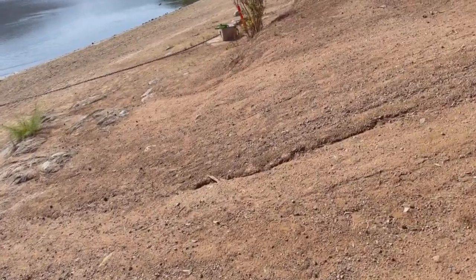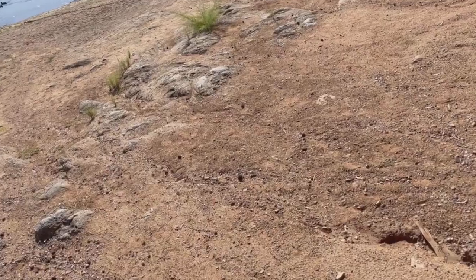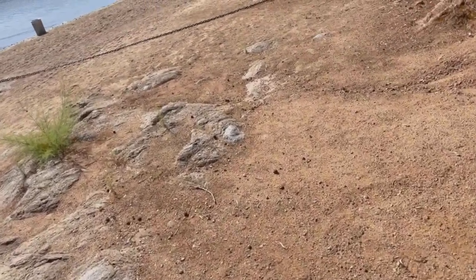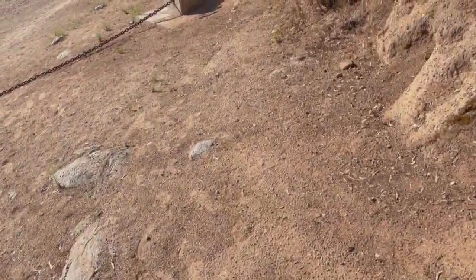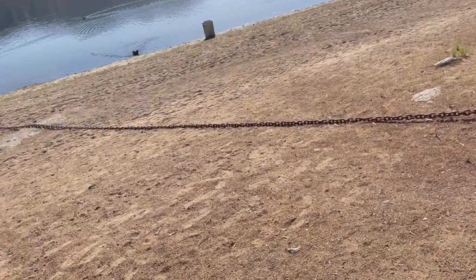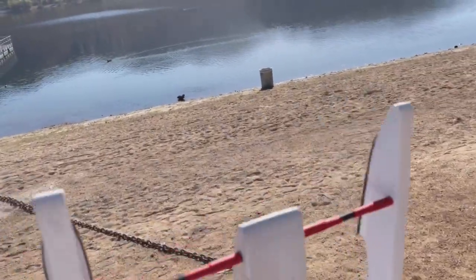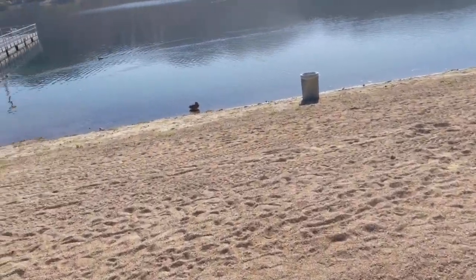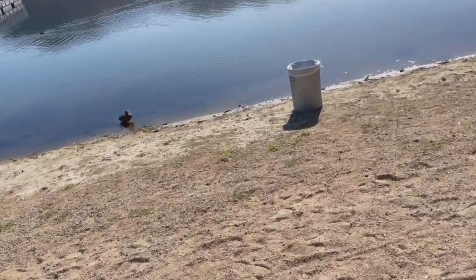So today, what I've done, last time I ran it, it ran pretty good, but it seemed a little light on the sponsons, and it flipped a couple of times when it hit a wake. So I checked it, and I had about a degree of positive on the strut. So I've taken that out, and my strut is just about neutral now. So little tiny adjustments should make big differences.